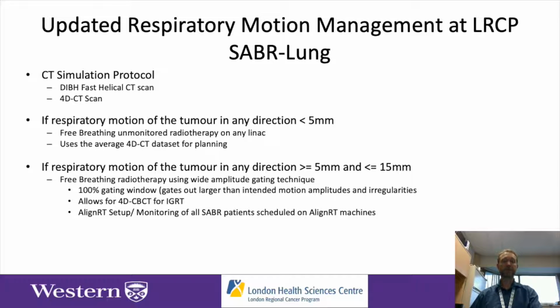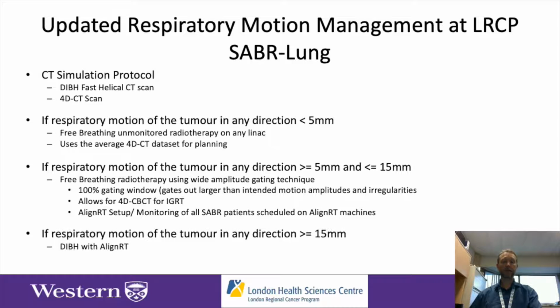This allows us to acquire a 4-dimensional cone beam CT to be used for direct image-guided radiation therapy treatments. AlignRT in these scenarios is used for setup and monitoring of those patients that are scheduled on our 2 AlignRT machines. If the respiratory motion of the tumor in any direction was more than 15 millimeters, then we invoke deep inspiration breath hold using our AlignRT system.